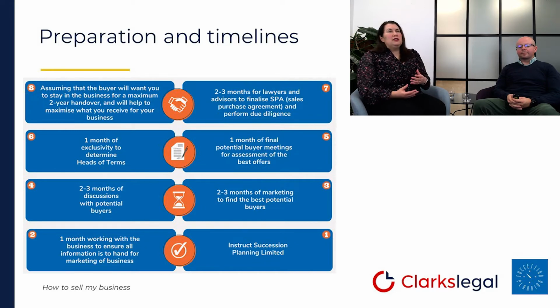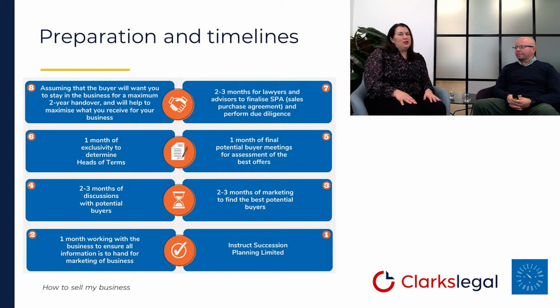But once you've decided, perhaps your management team aren't too experienced or they don't want the risk, or perhaps they just haven't got the means to purchase for the right market price, then you're looking for a third party sale. So at that point it's a good idea to instruct a broker, because firstly, to maximise your price by doing a full marketing of your business. And of course, there is the option to instruct succession planning, which is in box 1.